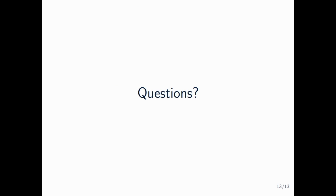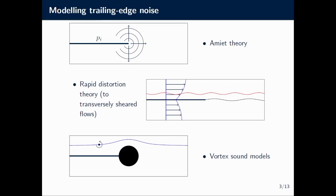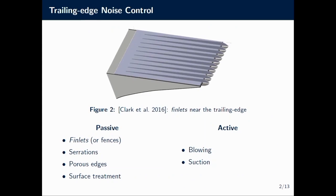Okay. So just a quick question for the picture you showed at the beginning of the serration and all these kind of things. It seemed to have a structure in the third dimension. Yes. And so obviously what you've shown here is two-dimensional. So how do you take that into account?